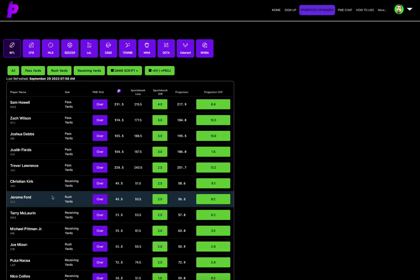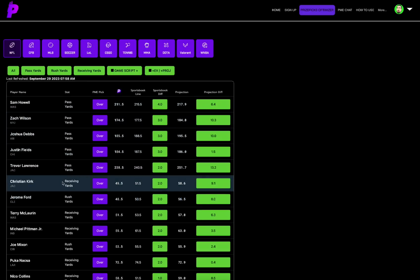And then when it comes to other prop types, Christian Kirk's receiving yards is looking real good. When it comes to game script for this game, it's a very neutral game script. It's a close spread, so both teams are just going to be playing how they normally would. We already like the over on Christian Kirk, 49.5 on Prize Picks, 51.5 on other sportsbooks. That's a 2 sportsbook differential, but also projected 58.6 receiving yards, a 9.1 projection differential. All right, so the spot is great for Christian Kirk's receiving yards over.